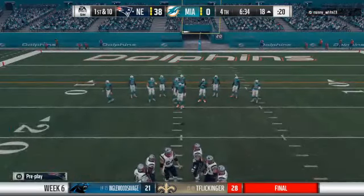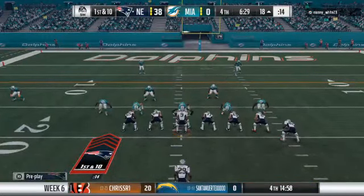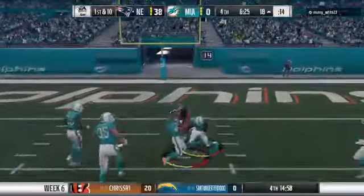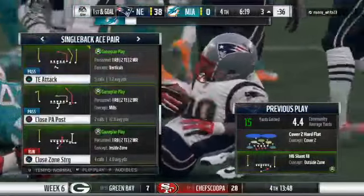So it'll be first down here after the run. Two tights, two tights. Here we go. Now they try the right side here, and stopped a few yards shy of the goal line at the 3. 15 more there, and they're on a roll.